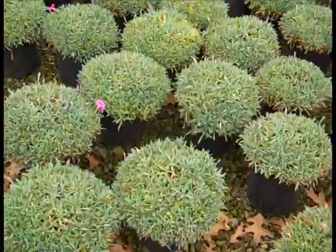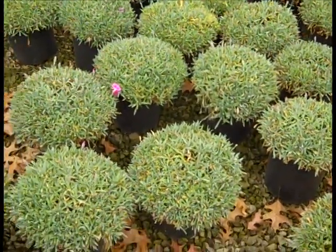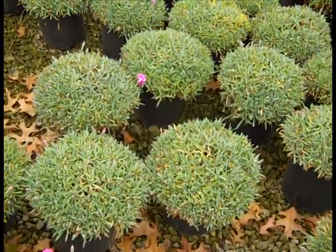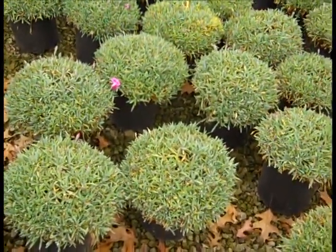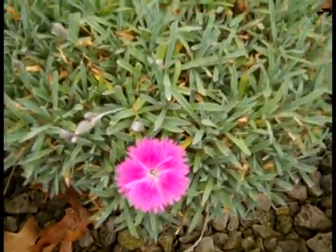So this is Dianthus Everbloom Watermelon Ice. And you can see these are gorgeous 1 gallons though. And pretty much done blooming. But let me see if I can show you the color on this flower. It's going to be beautiful.